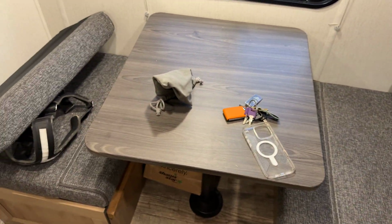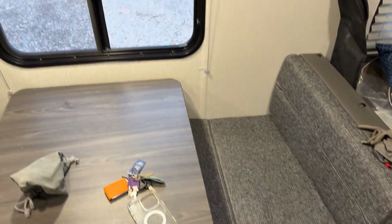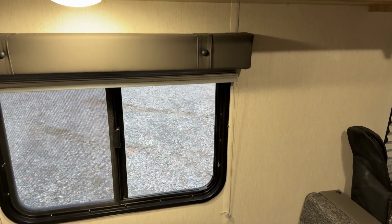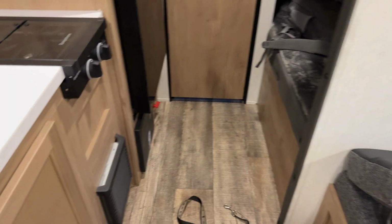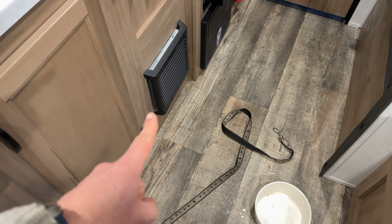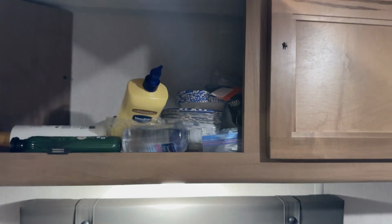And then let's see. Sorry about that, quick bang. It turns into a bed, but it's a dinette. Storage under there. Another window there. Lots of lights. Speakers up in the ceiling. Full AC that does kick. And then the heater works really well because I'm up here in Vermont. That works really well.